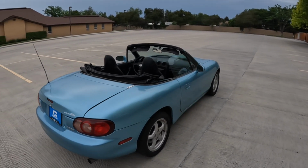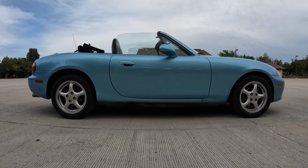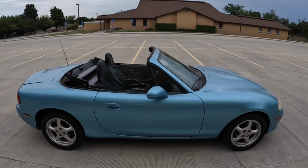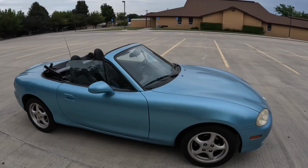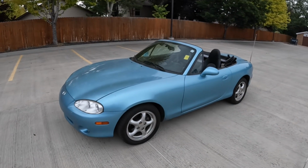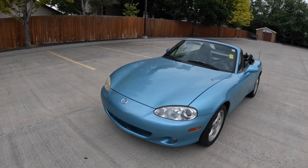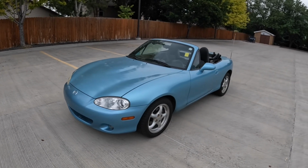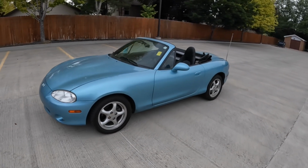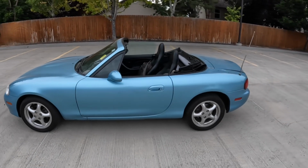In 2001, when this one was built, there was about 38,000 MX-5 Miatas built that year, although only about 16,000 of them were made for the United States, because this is a global platform. For the United States, these all came with a 1.8 liter engine, which I'll show you under the hood pretty soon. But for 04 and 05, you could actually get a turbocharged second gen NB Miata, the Mazda Speed, which is the only years that Mazda has offered a factory turbocharged engine.